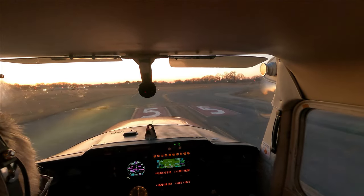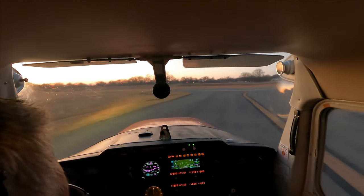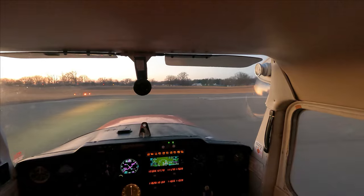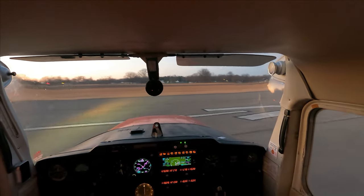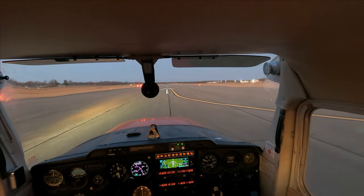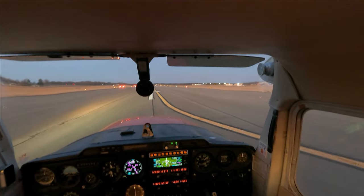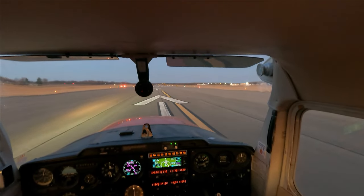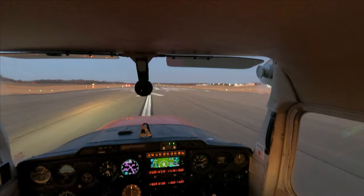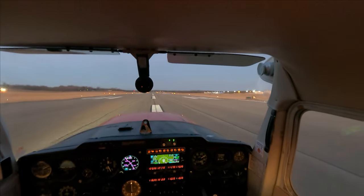Final is clear. Mixture to go. Mixture is going full rich. Runway 5 is checked. Full power, making full power. Gauges are all in the green. Airspeed's coming alive. Rotate.